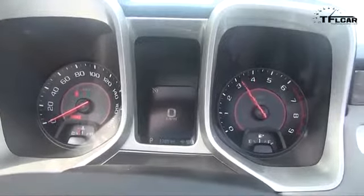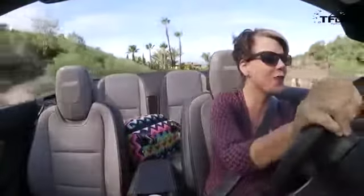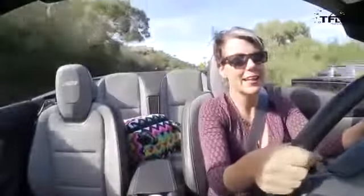I've got a multifunctional steering wheel. And who cares? This thing could have like a wooden steering wheel with absolutely no function whatsoever, and I wouldn't give a crap. Because guess what?